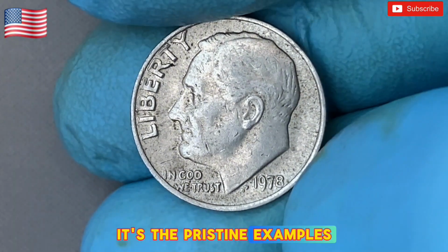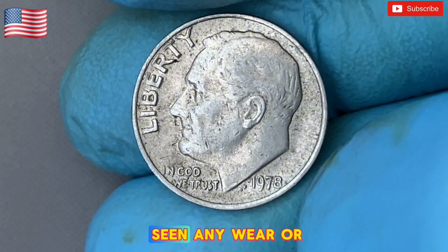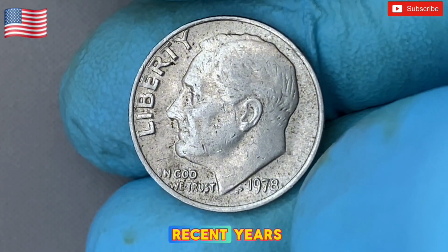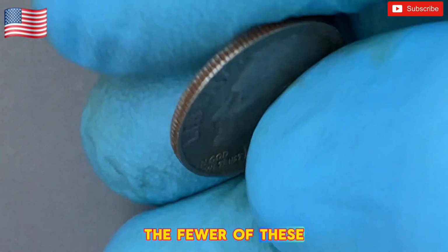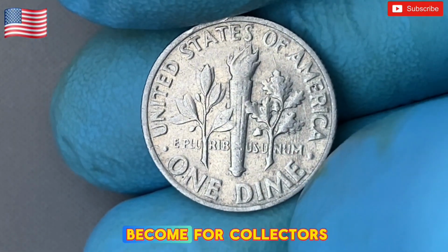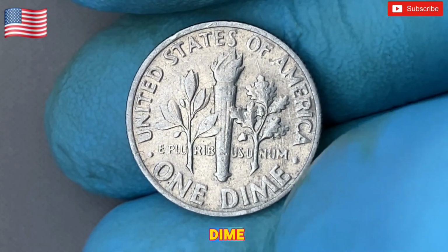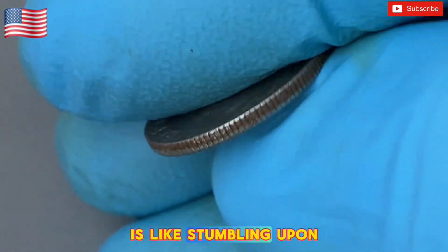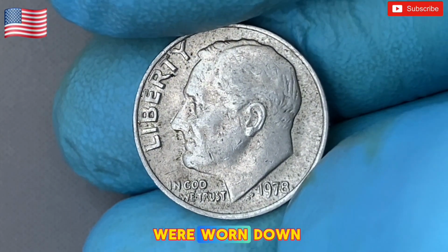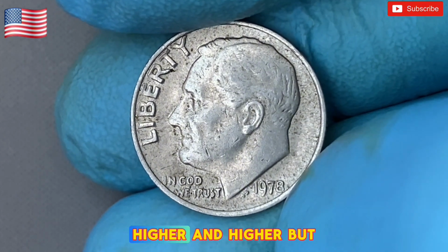It's the pristine examples of the 1978 Roosevelt dime, those that have barely seen any wear or circulation, that have attracted a lot of attention in recent years. The fewer of these coins that remain in perfect condition, the more valuable they become. For collectors, finding a 1978 Roosevelt dime that has been kept in mint condition is like stumbling upon a hidden gem. And since many of the dimes from this year were worn down, the demand for high-quality examples has pushed the prices higher and higher.